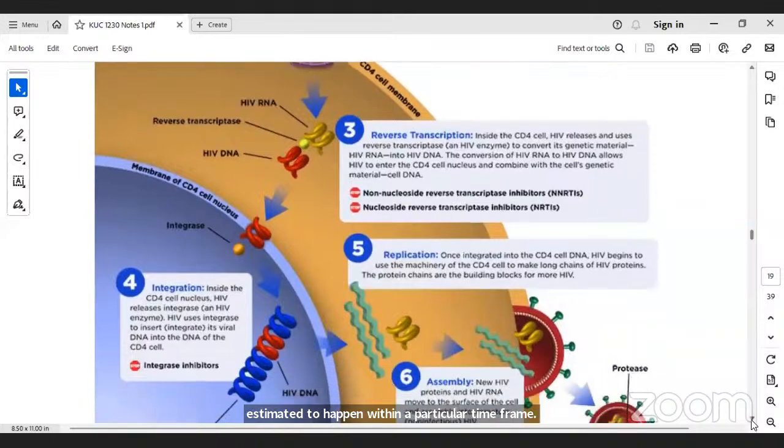If that reverse transcription has already happened, it is after that change that integration will happen, which means the HIV genetic material will join the genetic material of the host cell. That process is what we are calling integration. The enzyme that does that is called an integrase.